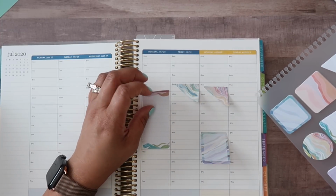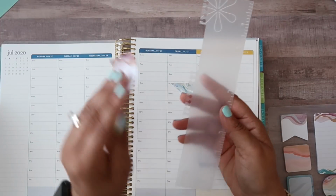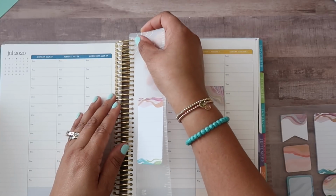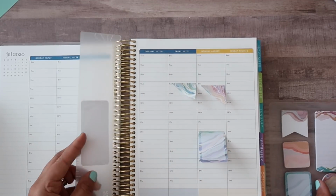So if you really just wanted to put a list of things that you needed to get done, the way that I've used mine before is I have taken my ruler and I have just kind of put this on the ruler and just kind of jotted some notes down, and it would be a part of my weekly view, not necessarily something that I'd want written down in my planner, but something that I needed reminding of.